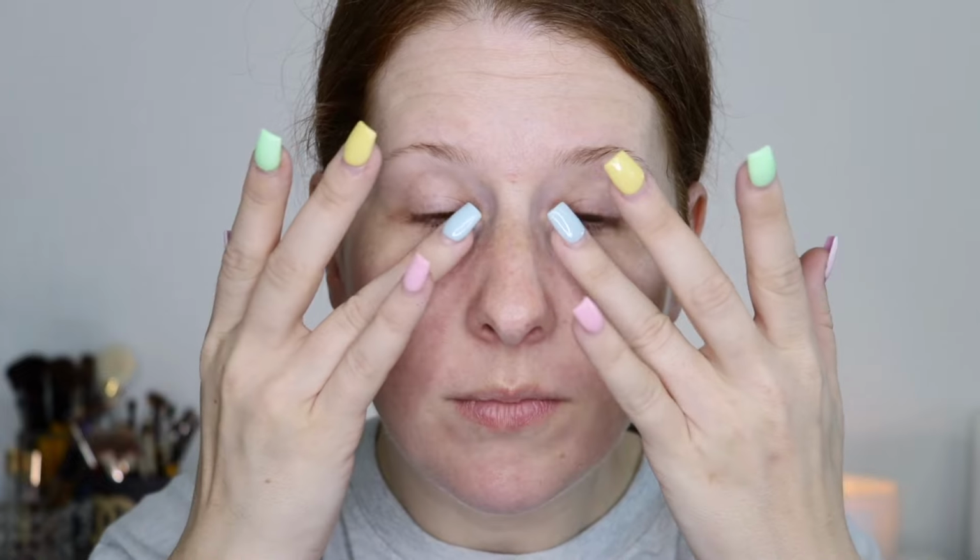If you're not new here, you have heard me talk about this and rave about it time and time again, and I'm going to continue raving about it. It is the Color Correcting Duo. Mine is in the shade Light to Medium. I mean, y'all, clearly I love this product. I've hit pan on both sides. I use the heck out of this.